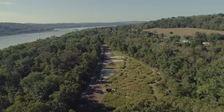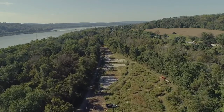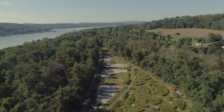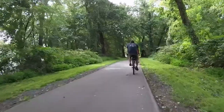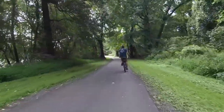runoff. It also would include combating climate change through carbon sequestration, the reintroduction of species of concern, but at the same time being a destination and a demonstration site for all of the people that are on this trail traveling back and forth.